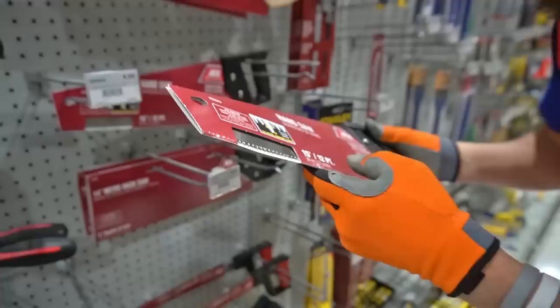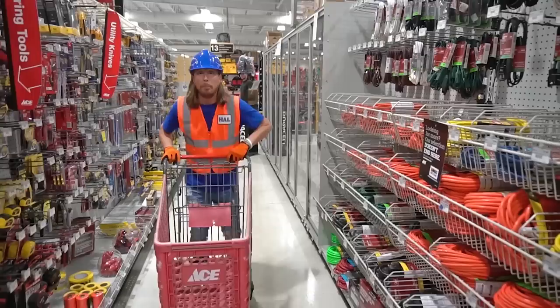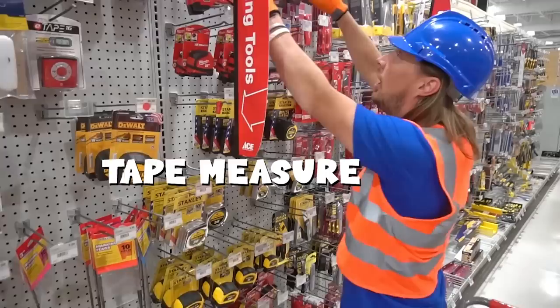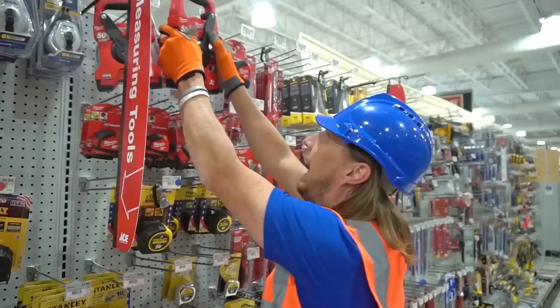Oh, this is gonna be perfect. See what we can find here. Oh, even got extension cords. I don't need one of those. Oh, but look, they got some really cool tapes. Oh, some tape measures. Yep. Oh, look at this one. This one's really cool. This one can measure up to 100 feet. That's a long way. Oh, I don't think I need that one.